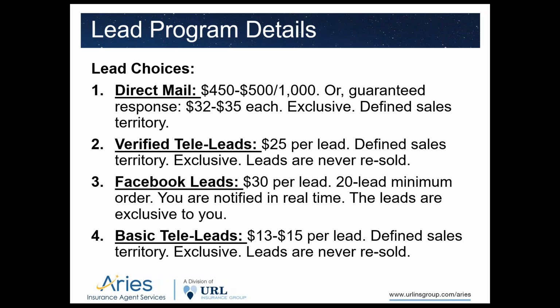With the guaranteed response, those are $32 to $35 a piece. The minimum lead order request is 20, so they will do as many mailings as they need to in order to get you the 20 leads that you're requesting.